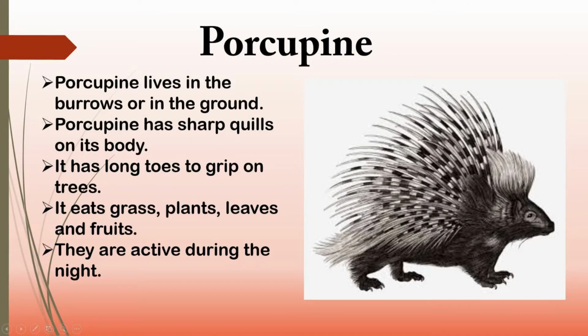Now, this is a porcupine. Porcupine lives in the burrows or in the ground. Porcupine has sharp quills on its body. It has long toes to grip on trees. It eats grass, plants, leaves, and fruits. They are very active during the night.